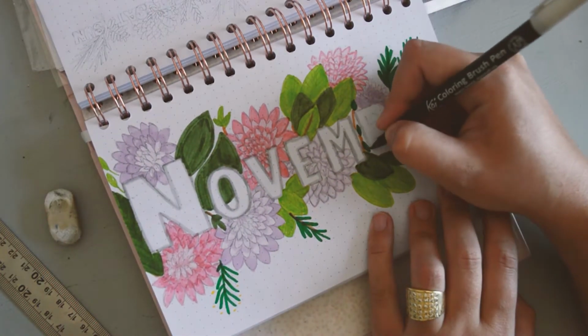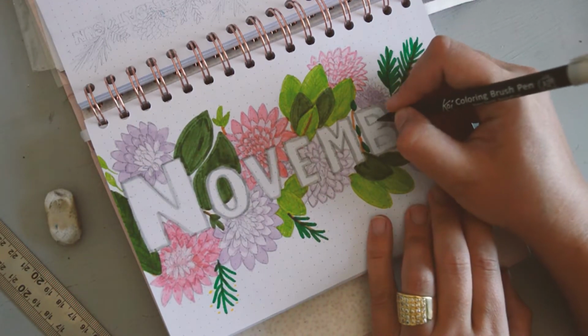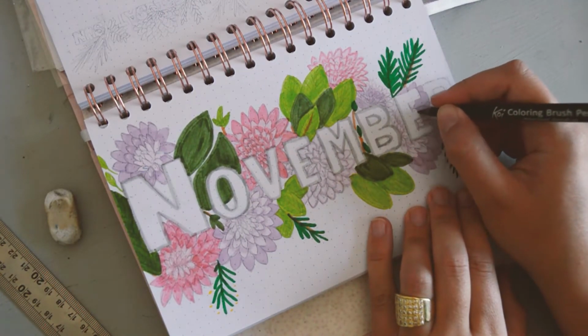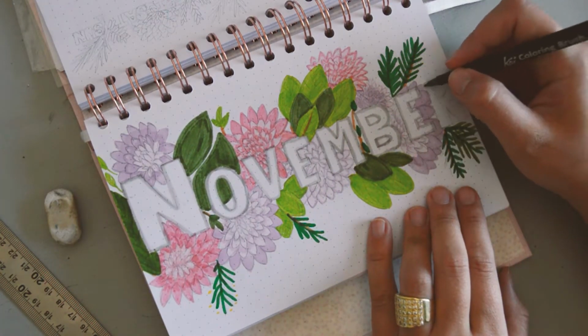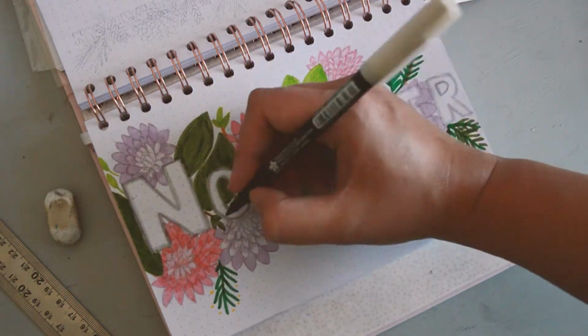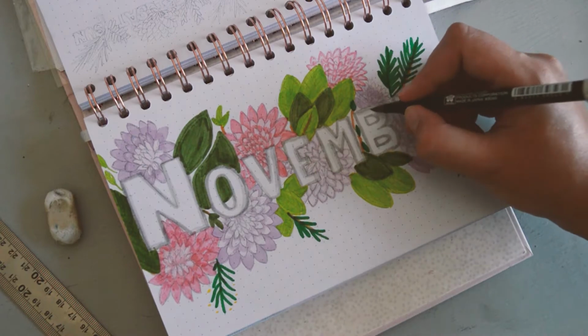Finishing up the letters outline, I did decide to give it like an inward shadow, which I quite liked and never did before, but was quite impressed with what it did for the letters, just creating that extra oomph to you so that you can see it quite nicely and instantly on the first page that you open.